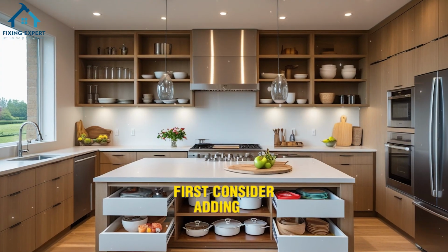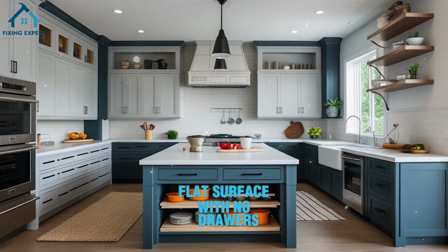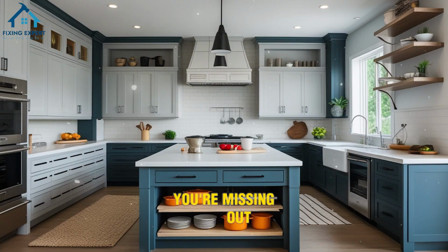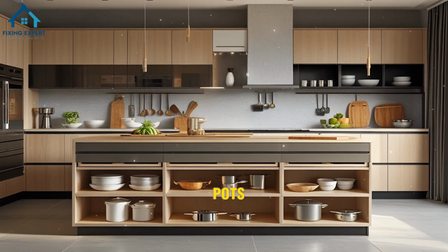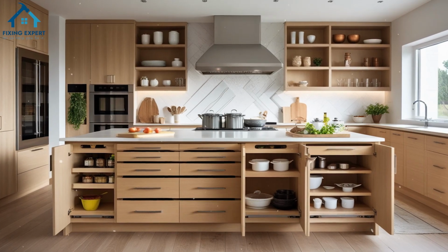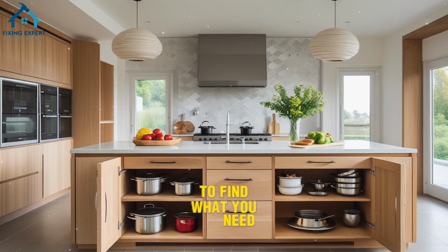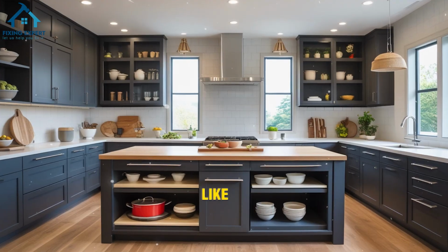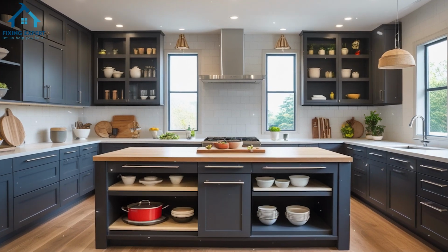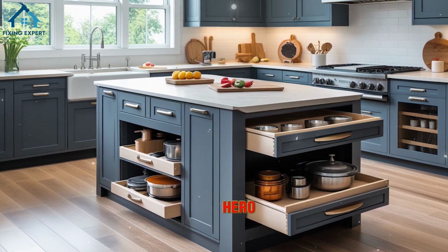First, consider adding extra storage. If your island is just a flat surface with no drawers or shelves, you're missing out. Adding drawers underneath can give you a place to store utensils, pots, or even cutting boards. That way, you're not constantly searching through cabinets to find what you need. You could also install open shelves for easy access to things like spices or baking ingredients. With just a few tweaks, your island can become a hidden storage hero.